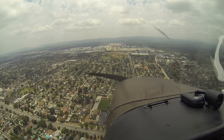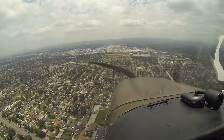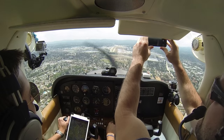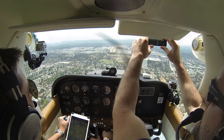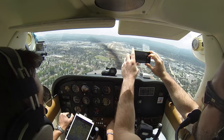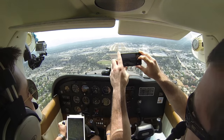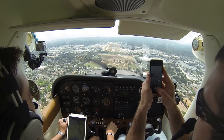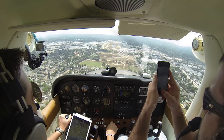Cessna 3 Echo Romeo in 1/2 mile, base turn approved, and then runway 16 right, clear to land number 2, that'll be departure priority arrival. This is a very famous runway. 1/2 mile traffic in sight, and we'd like the option 3 Echo Romeo. November 3 Echo Romeo, roger, runway 16 right, cleared for the option. 16 right, clear for the option, 3 Echo Romeo.